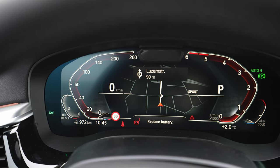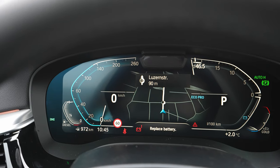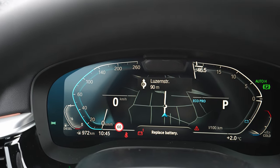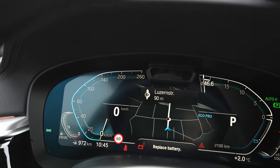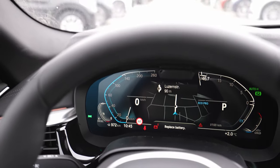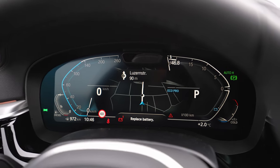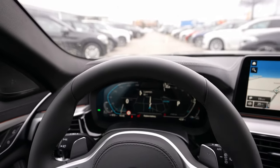Also, when you change the different driving mode, you can see that even the cockpit color will change. You make it Eco Pro, it's blue. You have comfort here, kind of an orange, and in sport kind of a red. So from this point of view, it's quite awesome. And also when you accelerate, you can see that line right there, how cool it's going. Anyway, super nice. Also, you see the speed limit there on the cockpit. The cockpit is one of the best as well. Great colors, great resolution, great display there. So yeah, pretty awesome.